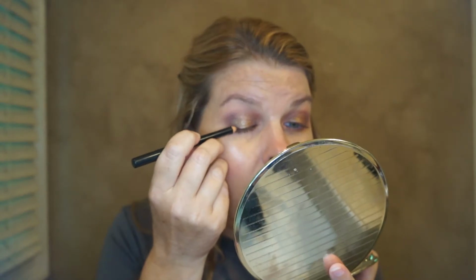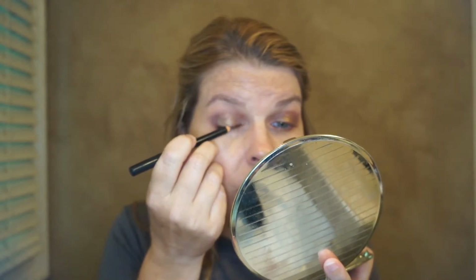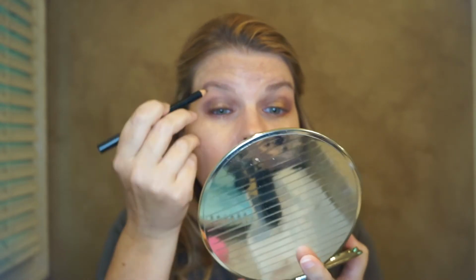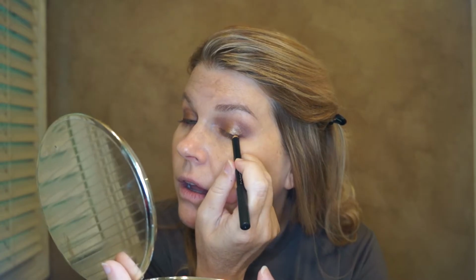I'm gonna go ahead and put a little bit of eyeliner on the top of my eye on both sides. I'm just gonna draw right into my lash line, just sort of smudging it back and forth. It doesn't have to be super neat when you're getting this close to your lash line. I just want it to look really smudged right into my lash line. Do the other side, just on the outer side.